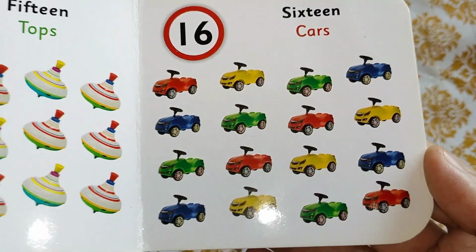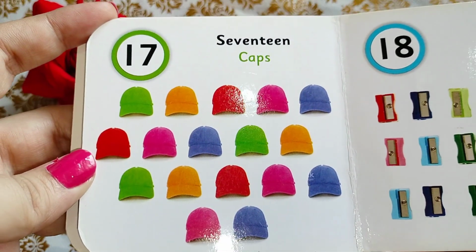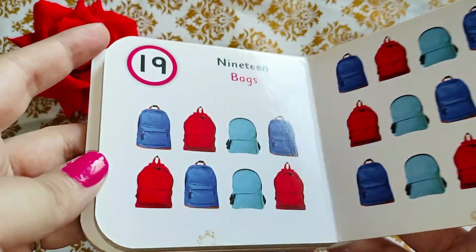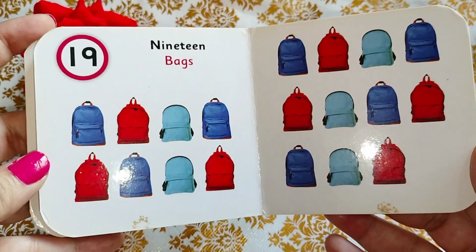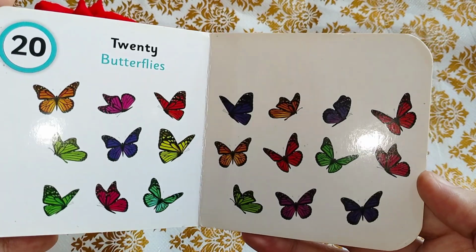And we have 16 cars. Then we have 17 caps. 18 sharpeners. And 19 bags. Wow, that's so many bags. And then at last we have 20 butterflies.